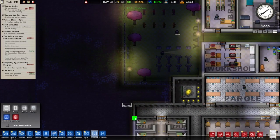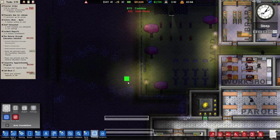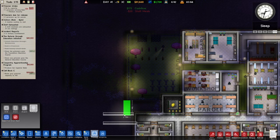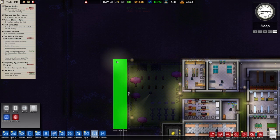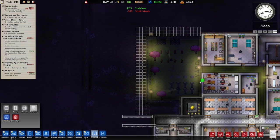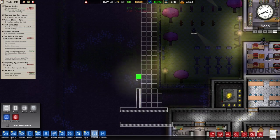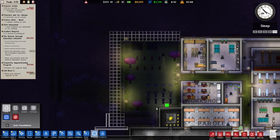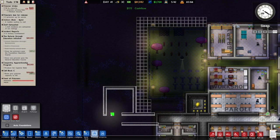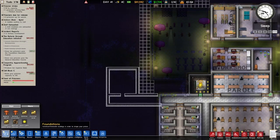Right, so what I can do maybe is extend this out like this, just a little bit. Because what I ideally want is maybe a way to have a path around the yard, go like this, and then go to another cell block up here. So I'm going to reserve that. How big does it need to be? Let's try and make the same. Let's make it an 8 by 8 room for our carpentry. Okay, let's go like that then.